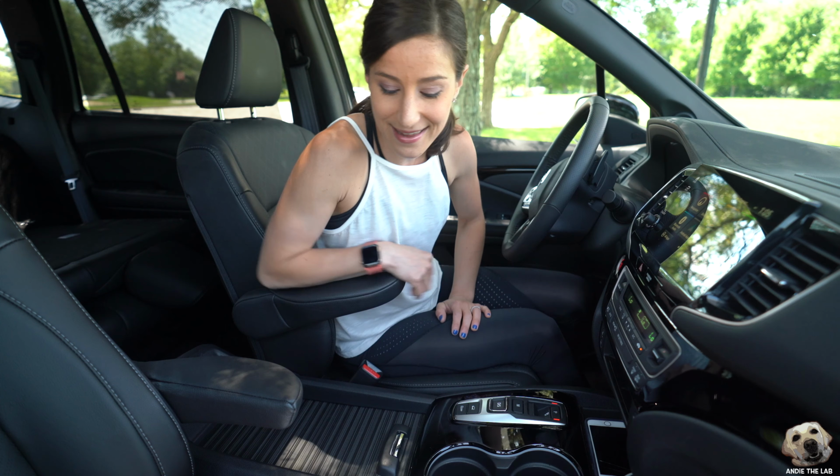Rear space, not even a question. You could totally fit multiple dogs back here. And when you need the extra space, two buttons back here, boom! And they go fully flat, right, Andie? And you know what else is flat? And it's not this pancake. Flat floor back here too. Great for big old feet, packing it out with bags, or your center person is gonna be really happy.